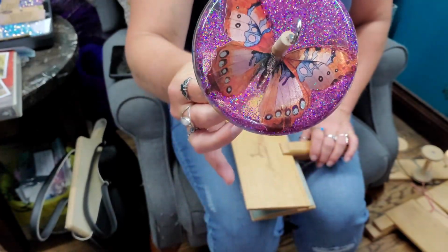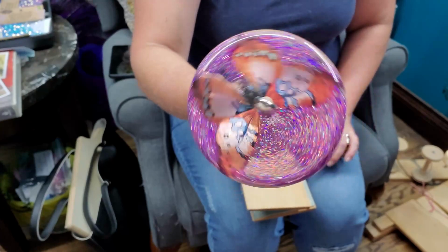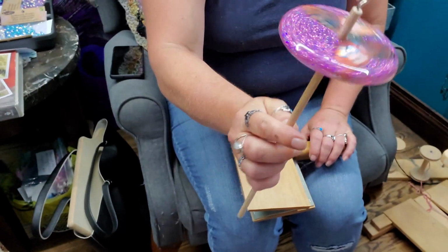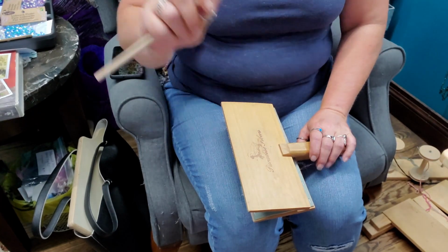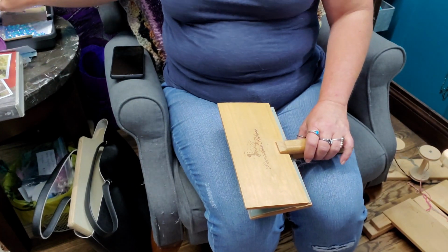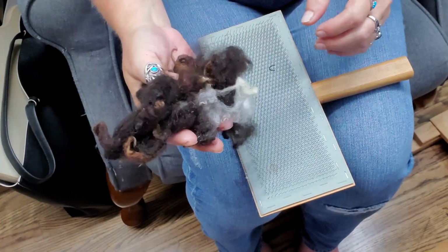It's just a resin one with that gorgeous butterfly shape inside. It's so pretty and sparkly. So I'm going to use this one. It does have a fairly large whorl, which means it's going to be quite heavy, but I actually prefer heavier spindles. Now I'm going to blend the colors.